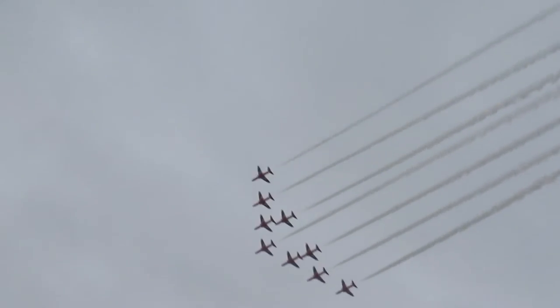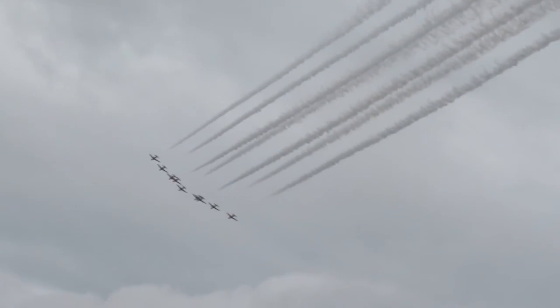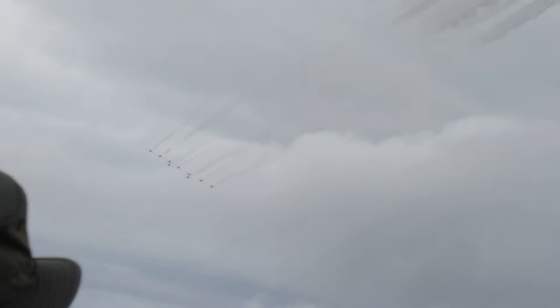And on the right of Big Vixen is Red 8, Flight Lieutenant Stu Campbell. Stu's in his third and final year in the team. He's a former Tucano instructor and flew the Tornado with number 617, the Dambusters Squadron. Again, it's Stu's last time displaying in Scotland.